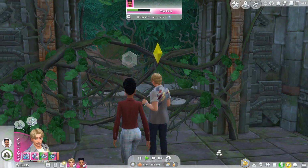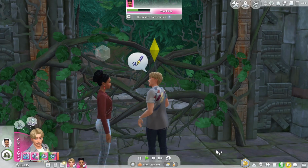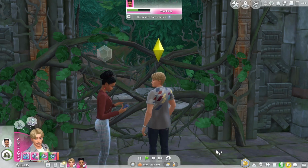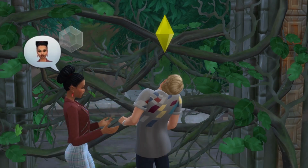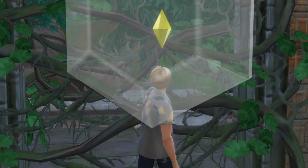I swear these two take the longest time hacking through the jungle I've ever seen because they like to stop and flirt with one another along the way, which is lovely. I mean, this is their honeymoon after all, if ever there's a time, but come on, folks, let's get through. Oh, okay. Jungle times.